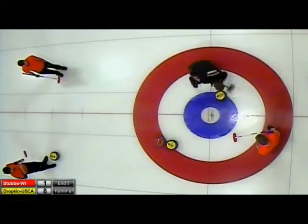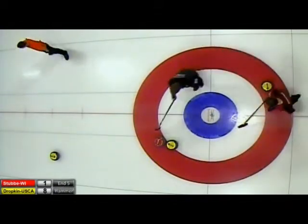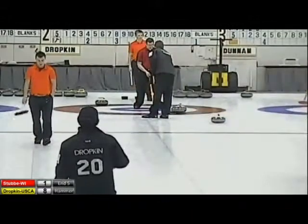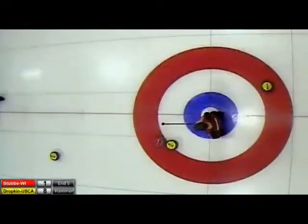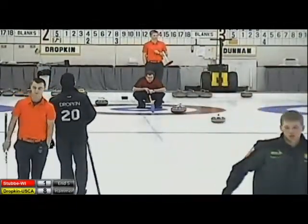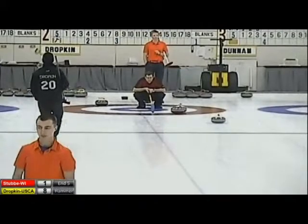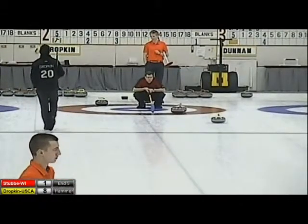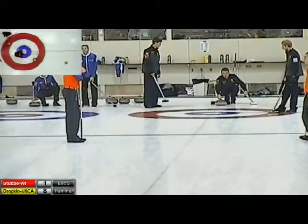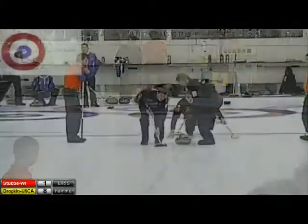Dropkin's shot just a little hot. Hangs around the back of the rings, but not where he wanted it. On sheet 1, Vukic versus Wright. This is Vukic's first skips rock, and Team Wright has a stone in the top 8, half protected by a corner guard. Looks like he's trying to pick that out.